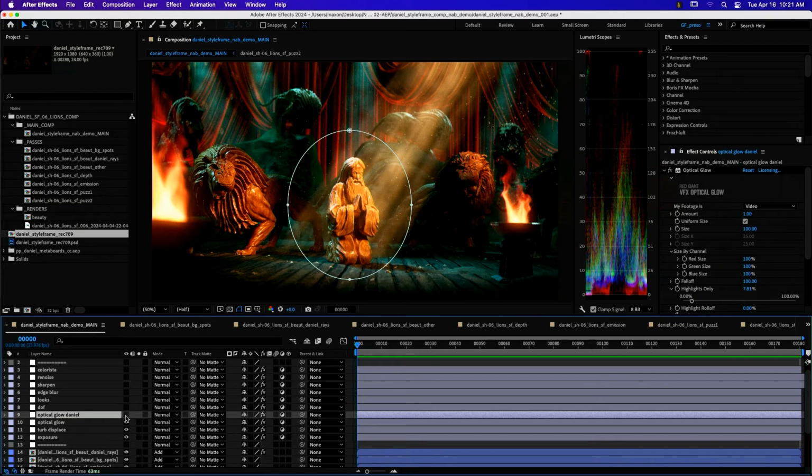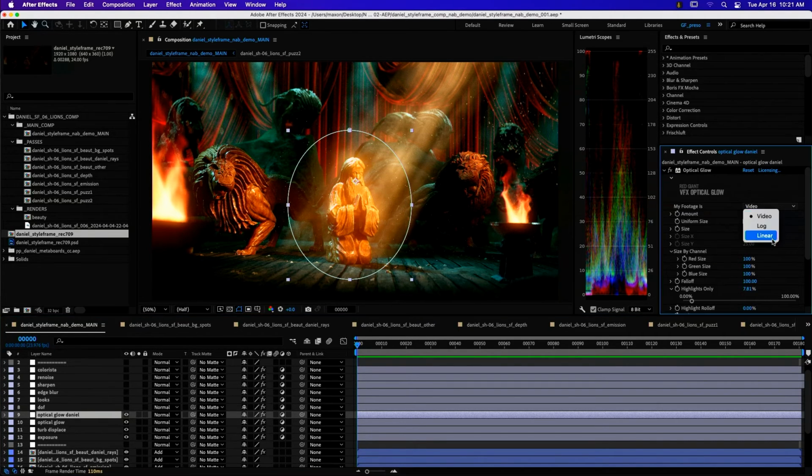So I have a separate layer to just give Daniel here a little bit of glow. So actually, let me change that to linear, and I can bump that up a little bit. Oh, that's a little too much. Cool.